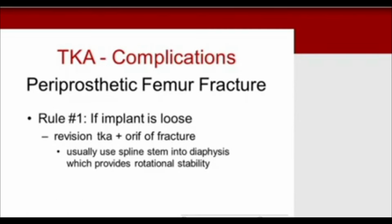Moving on to periprosthetic femur fractures, rule number one: if the implant is loose, the answer is revision of the total knee plus ORIF for the fracture. So anytime the implants show mechanical loosening radiographically, or they tell you on the test question that the implants are loose, you want to revise the knee. In this scenario, we use a spline stem into the diaphysis to provide rotational stability of the implant.